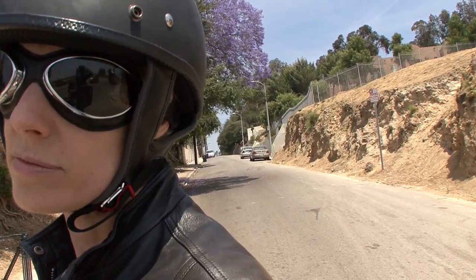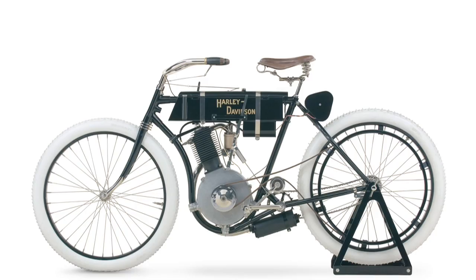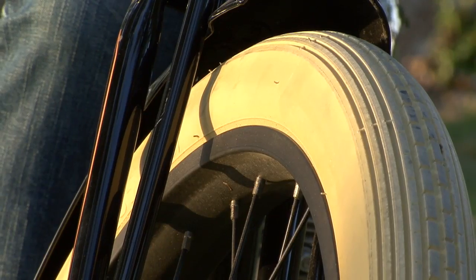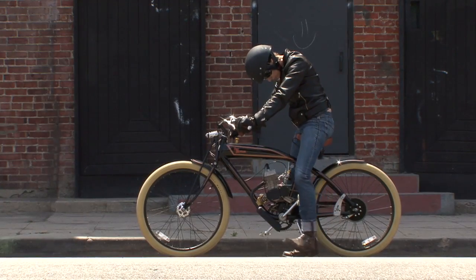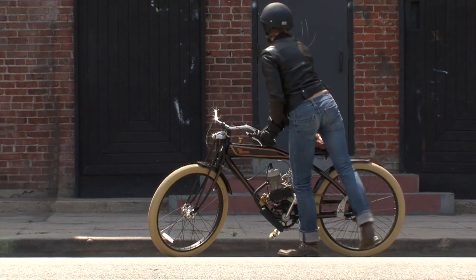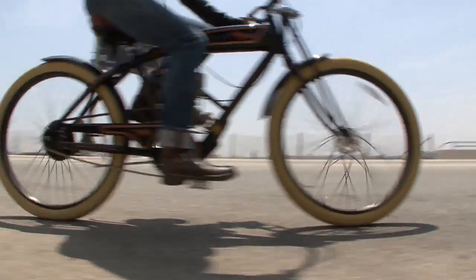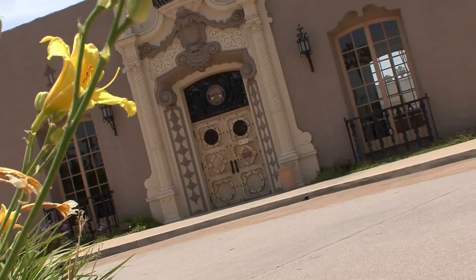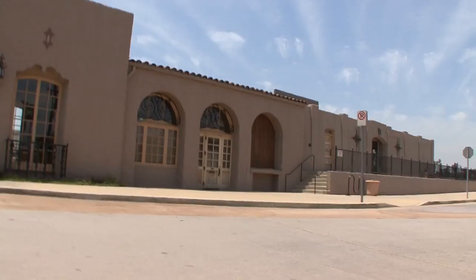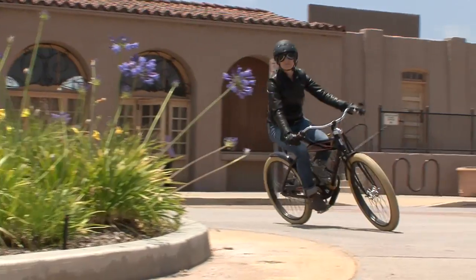The similarities between the Ridley 1903 and the Harley-Davidson serial number 1 are not very many. The white rubber tires, the bicycliness of it, and you've also got Harley-Davidson colors, black and orange. The first Harley-Davidson was a single, not a V-twin, but it wasn't a two-stroke. It used a system called total loss oiling, so the gas and the oil were both separate. The tank was also in two parts, and it was strapped onto the frame.